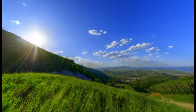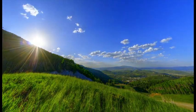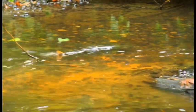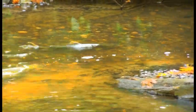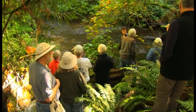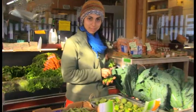We live in a beautiful place, and it's important that we develop this next generation of stewards by engaging children on the land, seeing salmon spawn, seeing what it means to have a working forest land parcel that can provide all sorts of things for community members. Getting out and seeing the estuaries and learning where food grows, where the food that's on their table has come from. So engaging the community in a meaningful way will continue to be a really important part of Jefferson Land Trust's work.